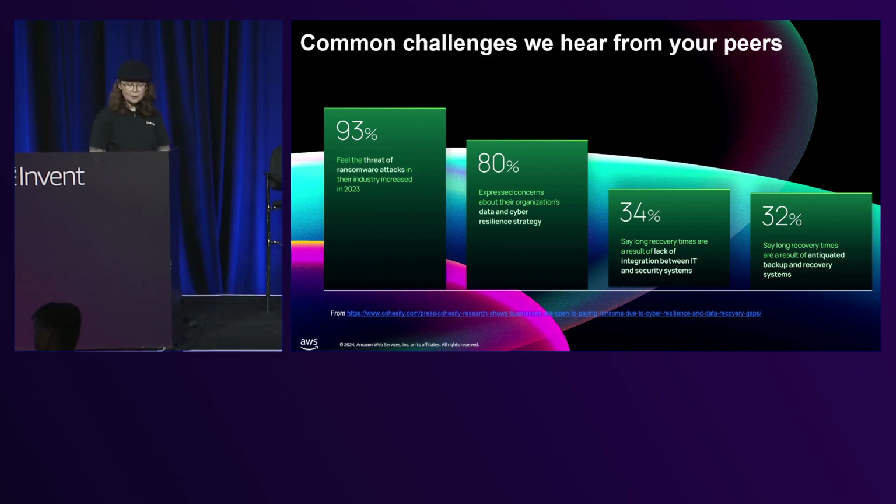Some of the things we've seen from a company perspective: of the people that we talk to, 93% of the security community has felt the pressure from ransomware attacks in particular. I just did a presentation on this earlier with our cyber event response team, and we're seeing this across all industries, all verticals. The threat landscape is becoming ever more aggressive. I've been in this space for about 20 years, and when I first started, computer viruses were almost like a novelty back in the early 2000s. But now we're seeing nation state attacks. We're seeing threat actors monetizing these attacks so they can make money. And so, yeah, we're definitely seeing the impact even now in 2024.